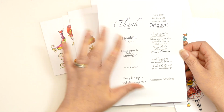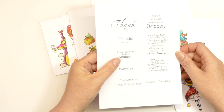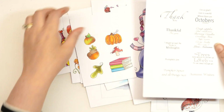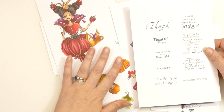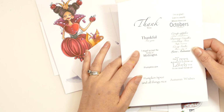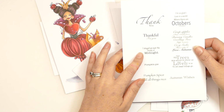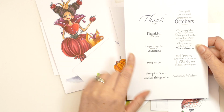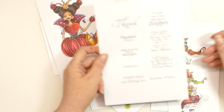So a real mix of sentiments this time. We've got thank you, thankful for you. Whereas this pumpkin spice, as I said, was loosely based on Cinderella. She looks nothing like her, but in my head. I've got the sentiment, I stayed up past the stroke of midnight because she turned into a pumpkin. We've got pumpkin pie, pumpkin spice, and all things nice.